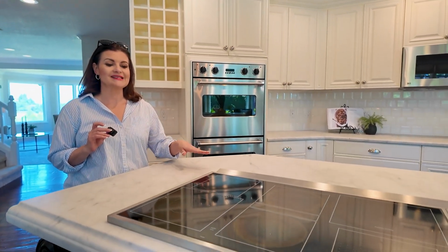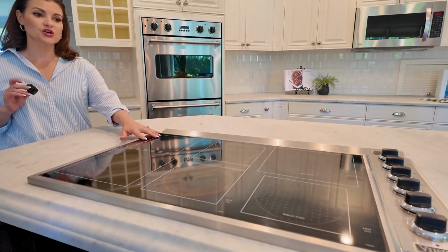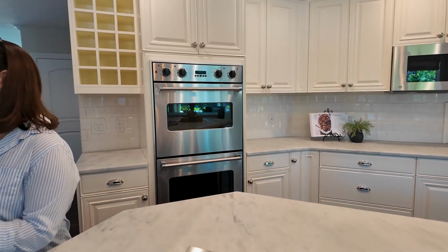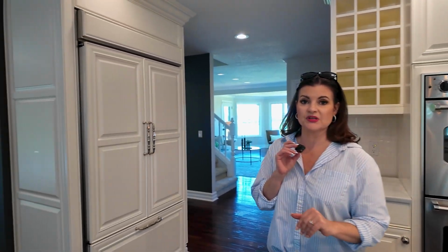So we are in the kitchen of this beautiful estate. As you can see, it is grand. Huge, beautiful, real marble on the countertops. It has an induction cooktop. It's got double ovens. We have a built-in fridge, which matches the cabinetry. It's always a great plus.